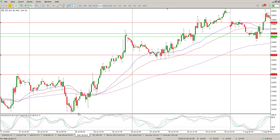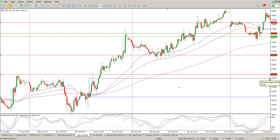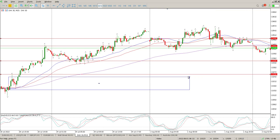So if I take a block and just put that on that gap, and do that. Sorry, let me just try and show you what we're referring to here.